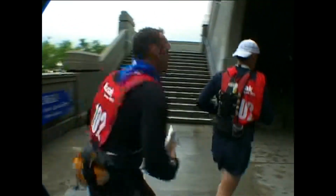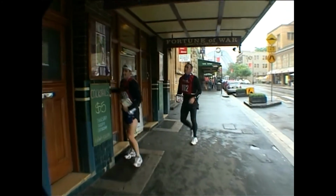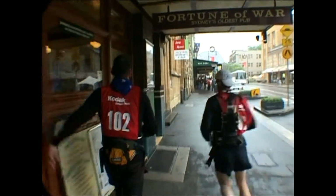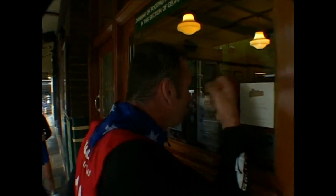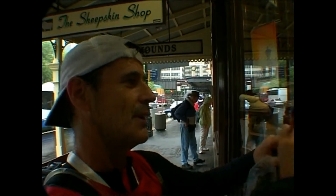Another strong team hoping for glory are Team 102, Peter and Steve. So far they've done pretty well and are certainly up near the top of the leaderboard. And they've made great time getting to Sydney's oldest pub at 10:43. The problem is, however, that it doesn't open until 11. The oldest pub in Sydney, you think it'd be open early, wouldn't you, instead of 11 o'clock?